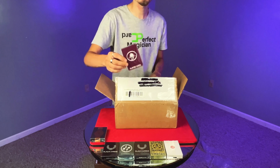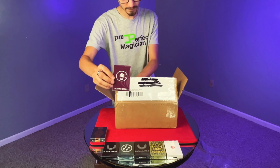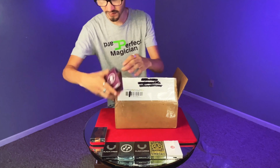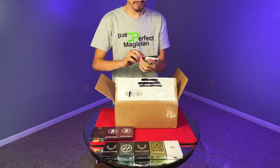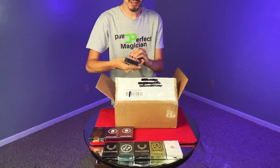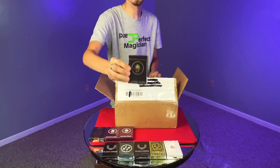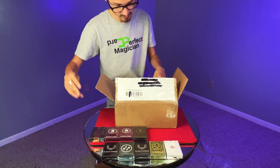Lit playing cards. This is my first deck of them. Oh, there's 2 of them. 2 decks of Lit playing cards, so that'll be stupid fun. Next we have another sleeve with another deck of Lit playing cards, but this is like a V2. I haven't even seen those. Those are sick. I'm excited to see what the difference is between the 2.